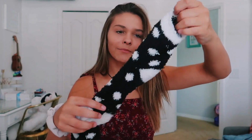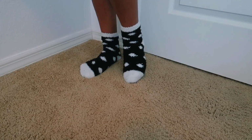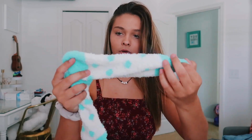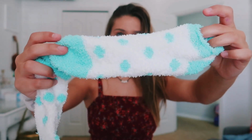So the next pair that I have, I think these are really cute. These are probably my favorite. They're black and they have polka dots on them, and the top is white. This pair is also kind of like the black one. They're just blue, the heel's blue, and they're polka dotted in white. This one is pretty cute as well. I like the colors on these.